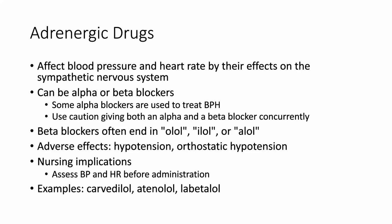We have to be careful because these gentlemen that are taking an alpha blocker and an antihypertensive beta blocker, as they get older, sometimes these things can start to not work well for them, and they may have more like a combined effect and get kind of hypotensive with it. And so we just have to be very careful. It doesn't mean they can't take an alpha and a beta blocker concurrently. We just have to be careful and keep an eye on things. And if we notice that that's not working well anymore, maybe we need to make some changes.